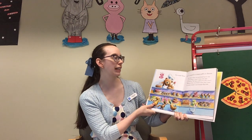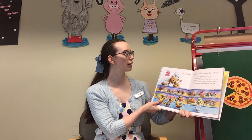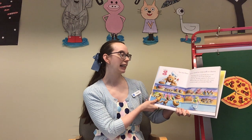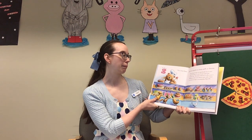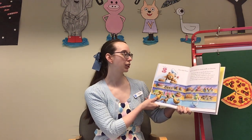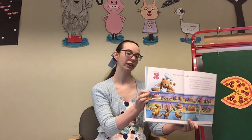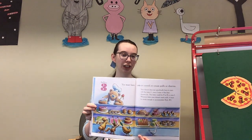Rule number three, you must have cake or cannoli or cream puffs or churros. Your dessert does not specifically have to start with the letter C, even if some of the best desserts do. The letter could be P or B or even I. Whatever letter your dessert starts with, it must be sturdy enough to accommodate. So what do you think rule number four is, if a dessert has to be sturdy enough?